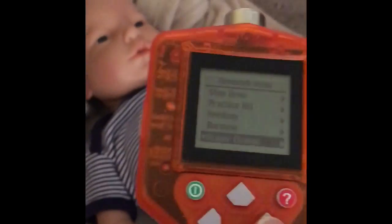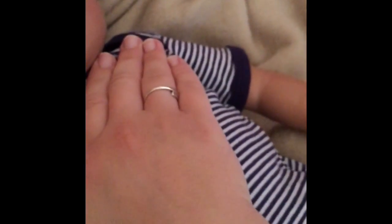So about now, a diaper change. The cough, a sneezy cough. Get the sensor on there first.